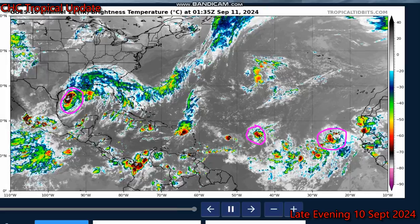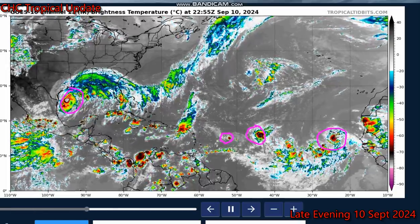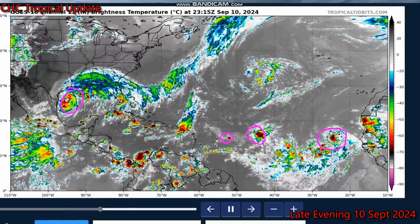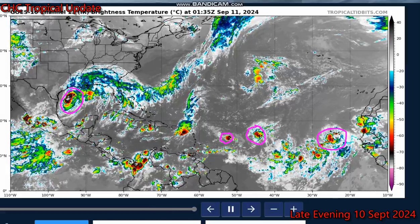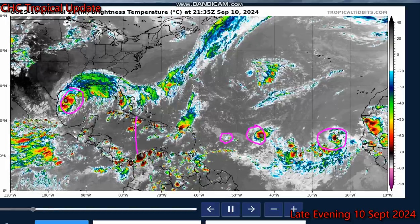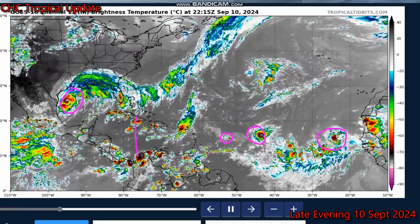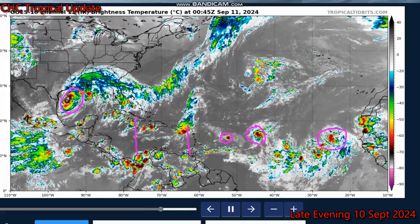We're also keeping a close eye on a little small area of low pressure that is just to the west-southwest of 92L. We do have a few tropical waves out there at this time that we're keeping an eye on, but no immediate developments. We've got a tropical wave near Jamaica, Cuba, and the Western Caribbean. That'll push on westbound. We'll have another tropical wave located in the Eastern Caribbean.